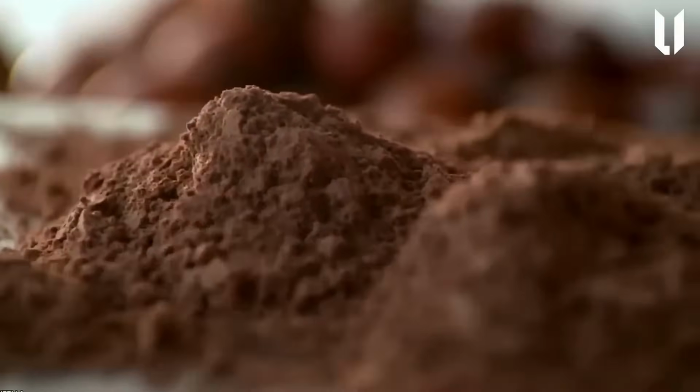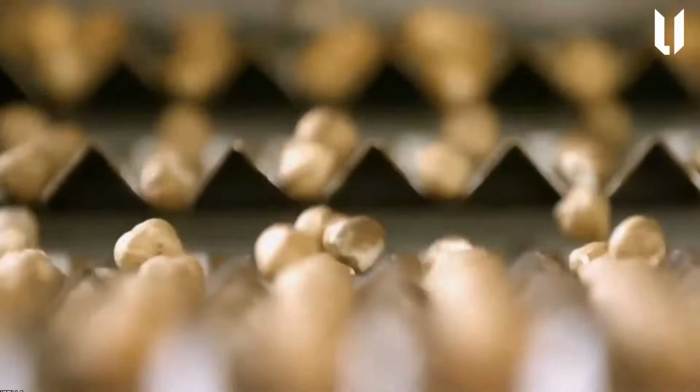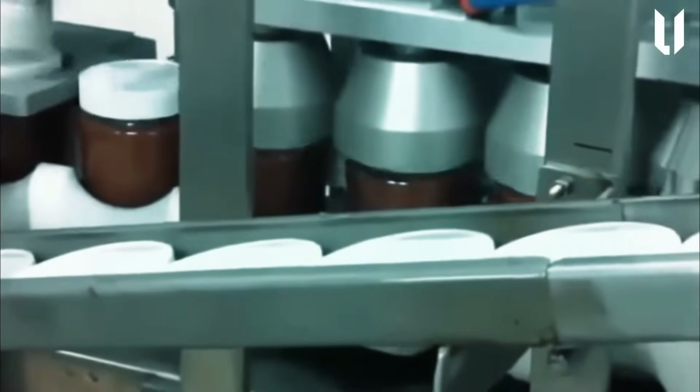Once roasted, the hazelnuts are combined with pure cocoa powder, skimmed milk, and sugar. These ingredients are blended into a smooth paste and prepared for packaging. According to the company, approximately 50 hazelnuts can be found in each jar of Nutella. This ensures that every jar is uniform in both look and taste.